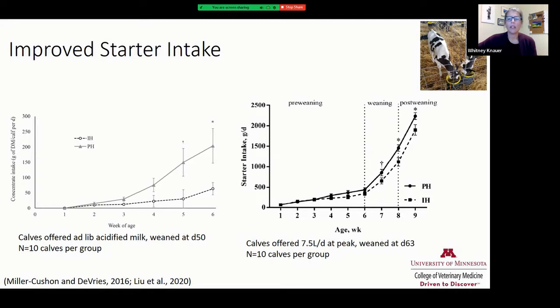And we can see that at 7, 8, and 9 weeks of age, those calves that were pair housed were eating more starter grain. And we don't really know 100% why this is. Probably either competition or social facilitation. We know that cattle in general want to do things at the same time as everyone else. So the working hypothesis is that these calves are up, moving around. One of the pairs sees the calf eating some starter, the other calf goes over and investigates and then eats as well. So that's the hypothesis as to why this happens.